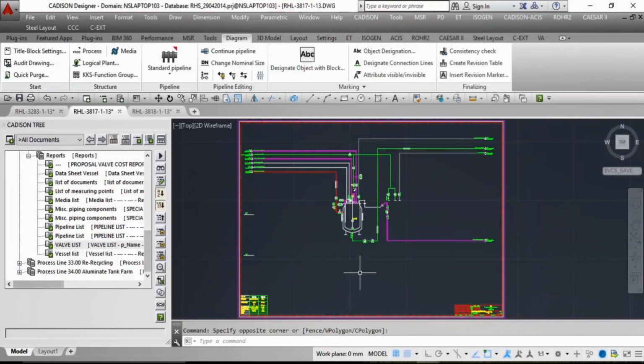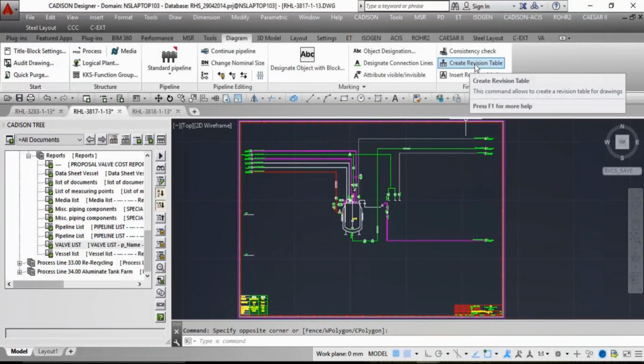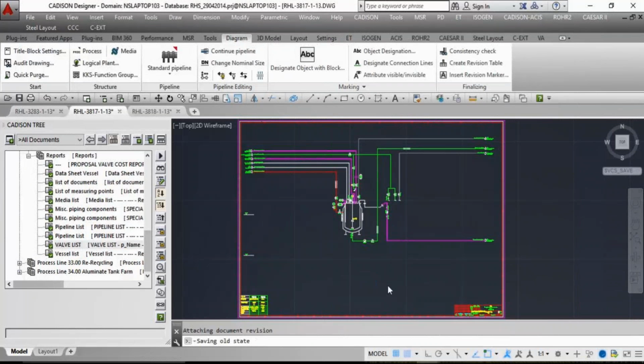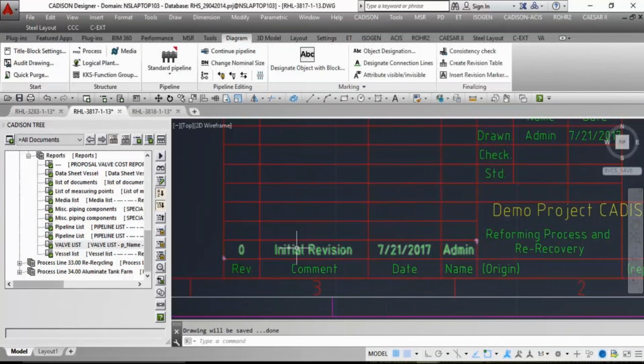Now comes the revision of your drawing. Once the changes have been done in your drawing, we have an option to create a revision table where you can have a new revision for your drawings. You can provide some description for this drawing, and once you click OK, your revision will be added to your revision table near the title block. So you can see the initial revision has been added.